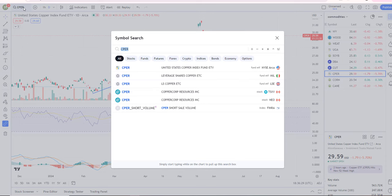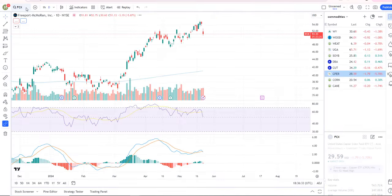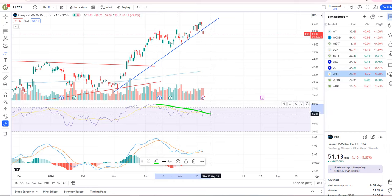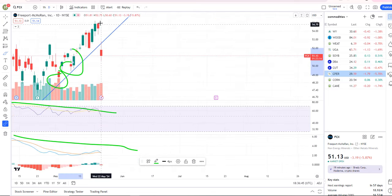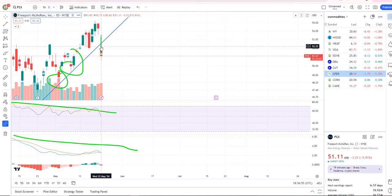If you flip over to the largest copper miner, or I think they're one of the largest, Freeport-McMoRan, FCX, you can see here on the daily chart, look at that negative divergence. Boom, there it is. A nice clean uptrend line to watch. Several reactions, support, and then a gap down, and that's a sell signal. As long as they can't recover that, and it's pretty far down there, I doubt they're going to be able to, but that's a sell signal all day long.